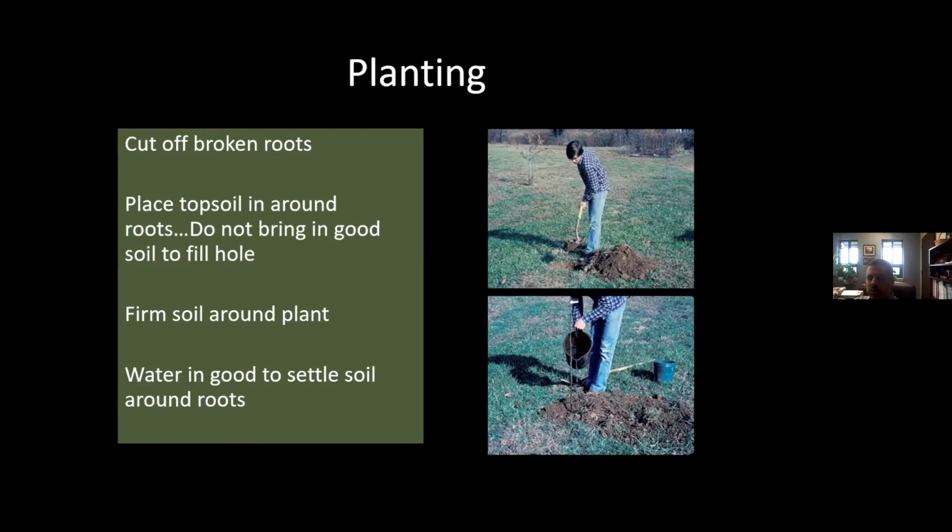You want to firm the soil around the plant, just like you would any other tree or shrub, and then water it well to settle your soil around your roots. That way you get any air bubbles or anything like that out of it. If you're planting a bare root plant, make sure that you hold that plant up, spread those roots out, and add some soil at a time to make sure you're not mashing all those roots down at the bottom of that hole. You want them to be spread evenly into that soil.